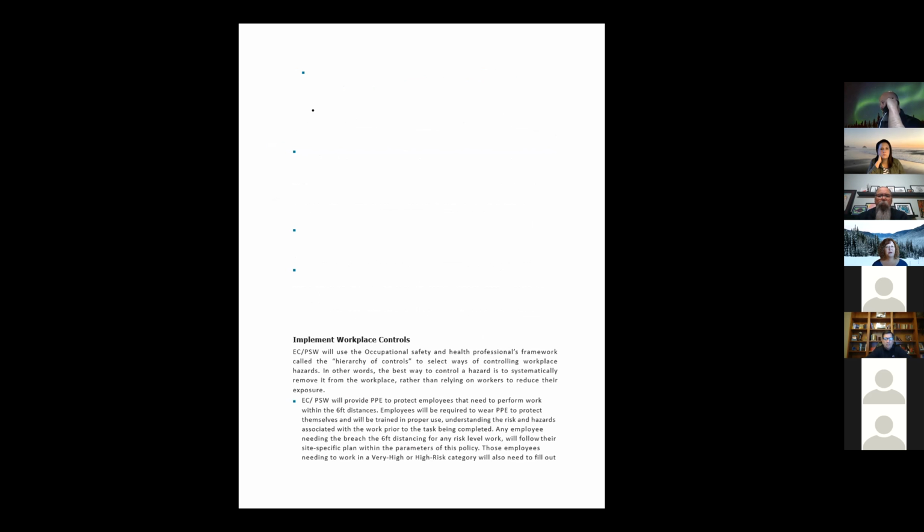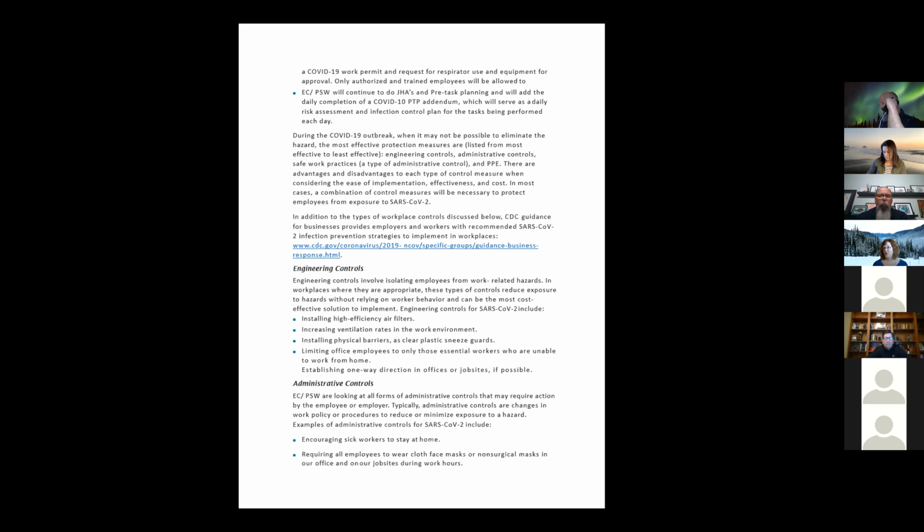When we talk about controls that we're implementing for reducing our exposure, controlling infection control plans, risk assessment, we always start with a hierarchy of controls. So what are the things that we can do? Our first level of hierarchy of controls is going to be looking at engineering controls. So what are things that we can engineer out of the equation?